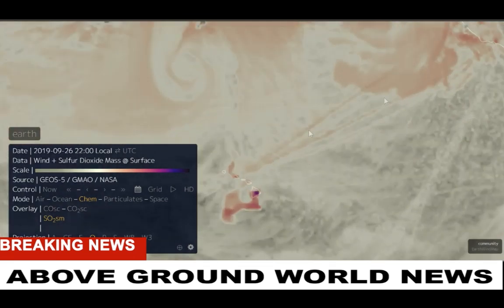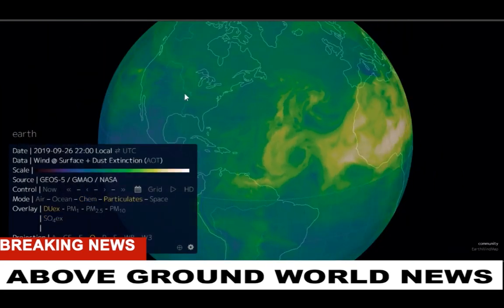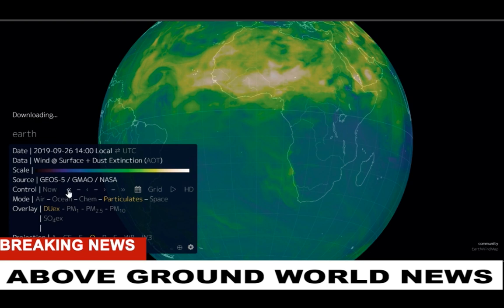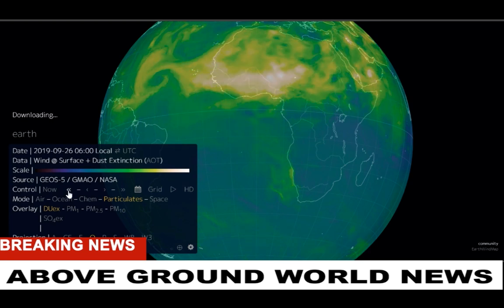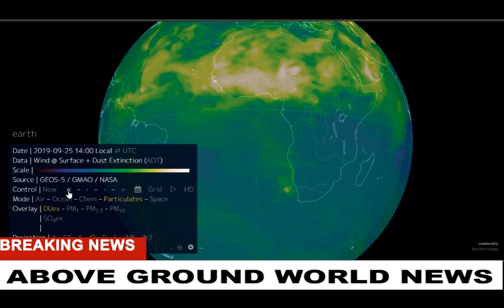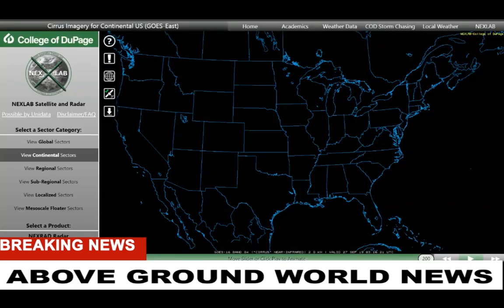And here's the bunker fuel lines. You know, these are the ship tracks that we talked about earlier in the show. If you haven't seen that, go back to the beginning. Let's go ahead and check the dust. It's picking up that. Let me back it up a day so you can see that dust that happened. Look, it's like they're blowing all the dust away from the whole African continent. That's how sensitive this is.